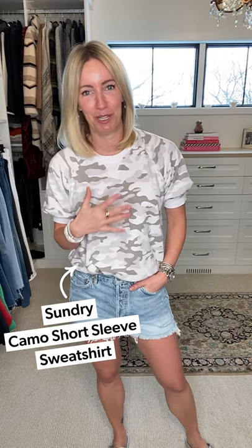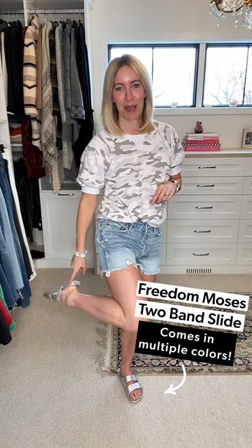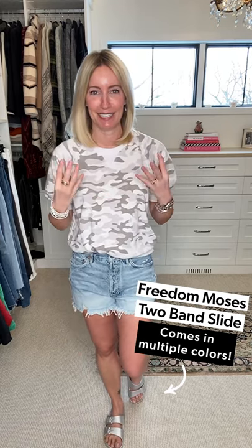I absolutely adore it. It is in this awesome swap meet wash, which just looks cool and vintage and comfy and yummy. I paired it back to this adorable short sleeve sweatshirt from Sundry in this great neutral camo print. How fun is this? You know that we are digging short sleeve sweatshirts for this time of year. And then of course, pop on my Freedom Moses in silver, because is there any better slide out there? This is running around, this is kicking back, this is the quintessential summer moment, encapsulated, grounded in this amazing short.